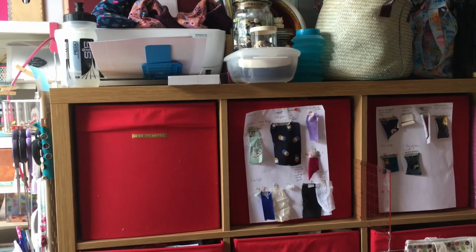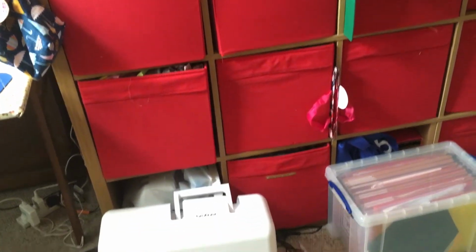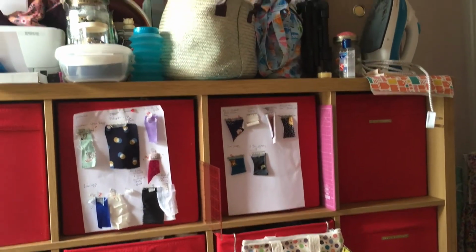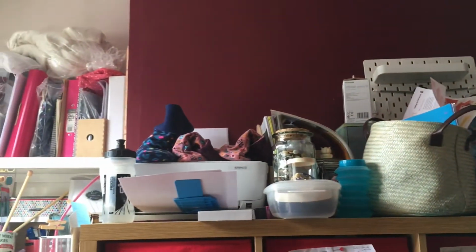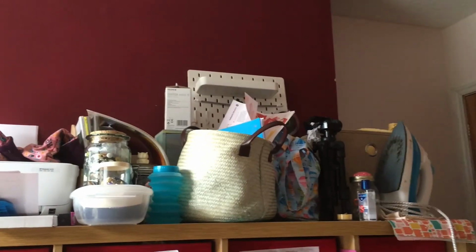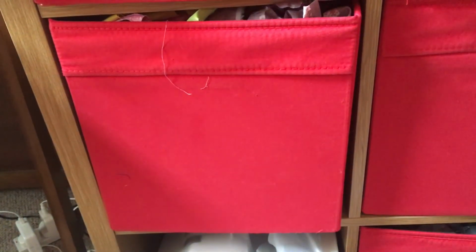So bear with me and I will just move the camera so you can see it. Okay, so this is my Kallax unit, and it's a 4x4, and each of these boxes has either fabric or patterns. It's a complete tip on top. I really need to sort that out, but like I say, a lot of the space is being used up at the moment with other things. I did try to get it really organised by putting these lovely little labels on, using my label maker. I've got woven fabrics, jersey scraps, and woven scraps.